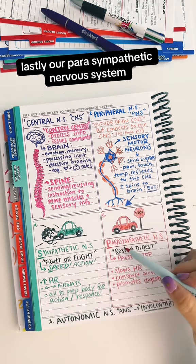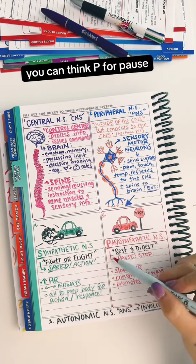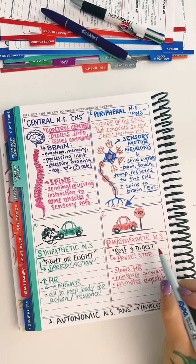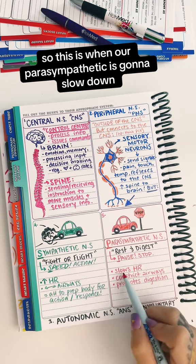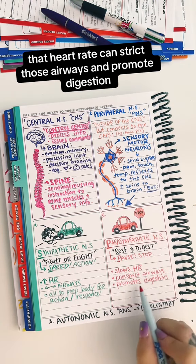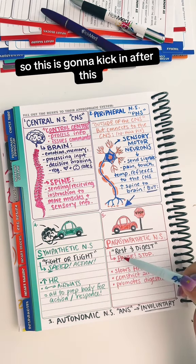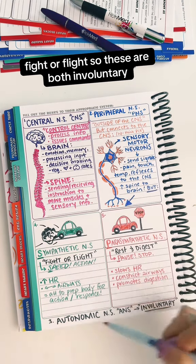Lastly, our parasympathetic nervous system, you can think P for pause, is going to be our rest and digest. So this is when our parasympathetic is going to slow down that heart rate, constrict those airways, and promote digestion. So this is going to kick in after this fight or flight. So these are both involuntary.